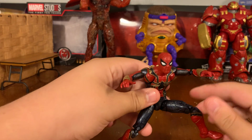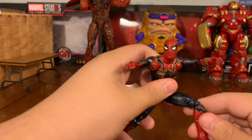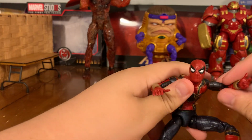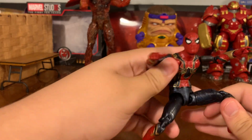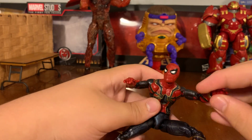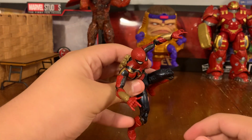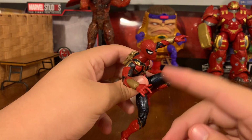And then next up we got the Iron Spider. This is the 2-pack one. Mine doesn't have the legs on it right now, but this guy could honestly be the number one figure if he came with punching hands. But no, he only comes with these dumb hands. It makes me mad, honestly, because there are no other hands that fit on there that'll work for the Iron Spider.